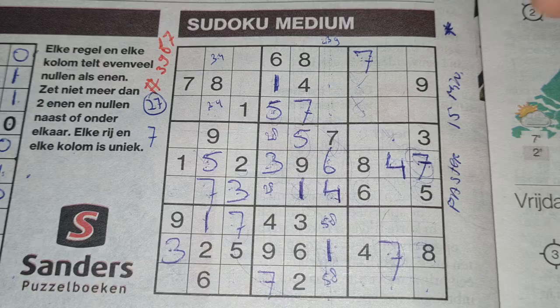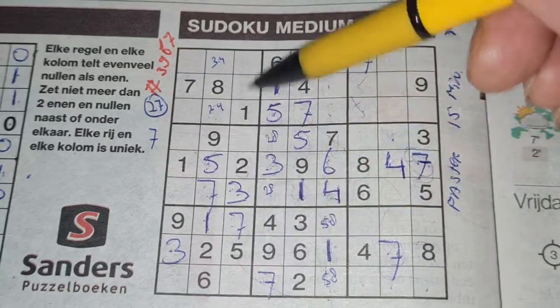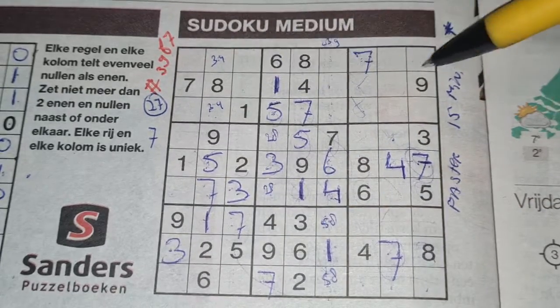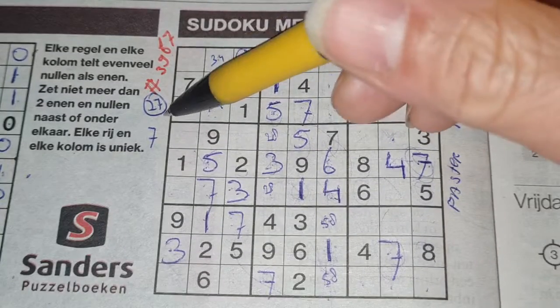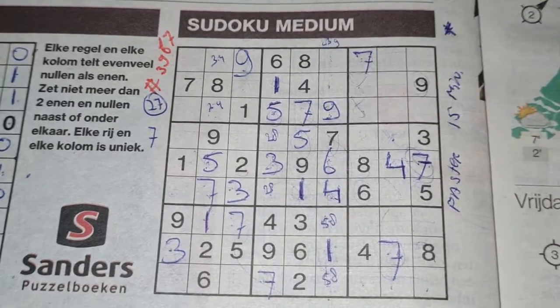Alright. So we have a 9 in the first column, 9 in the second column. So in the third column, the only 2 places left for the 9 should be here or there. We see there 9, no 9 there, 9 should be there. 9 in the first row, 9 in the second row. So the third row, the only place left for the 9 should be there.